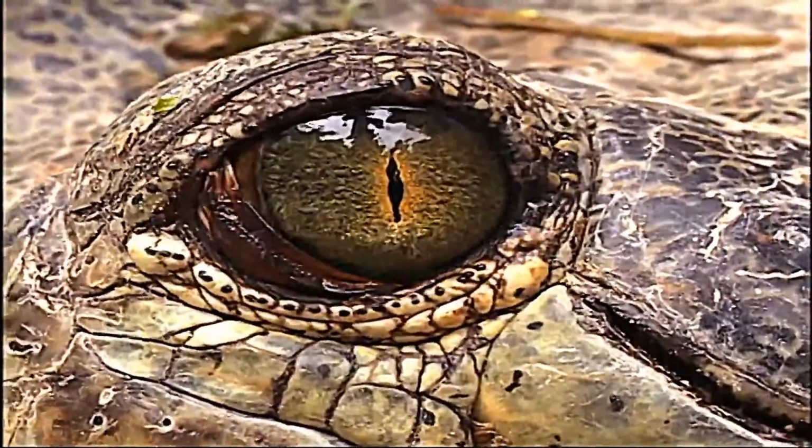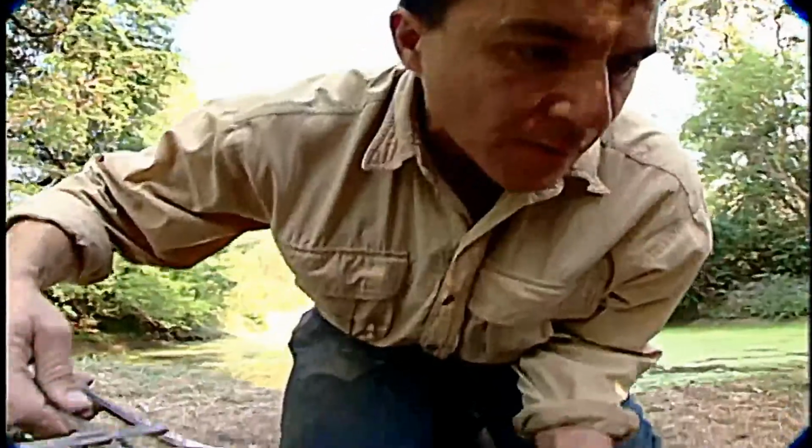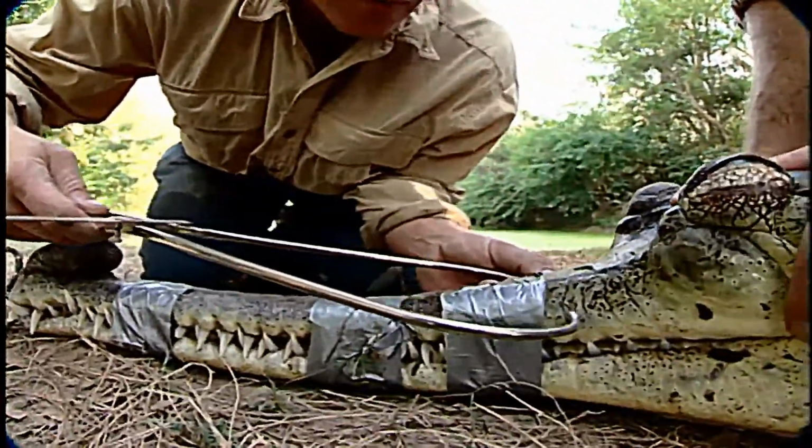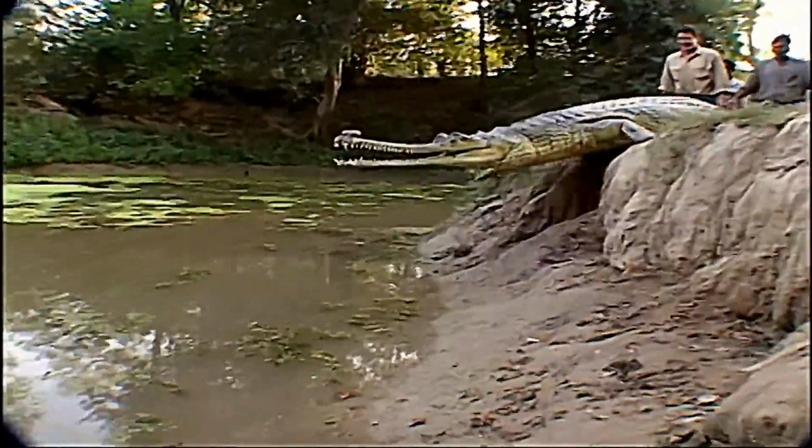383. Wow. 12 feet, 12 and a half feet. That's a big animal. Yes, it is. I'm all set up front here. Paul begins to collect a range of data. To get enough measurements, they must capture a number of animals. 62, 61.